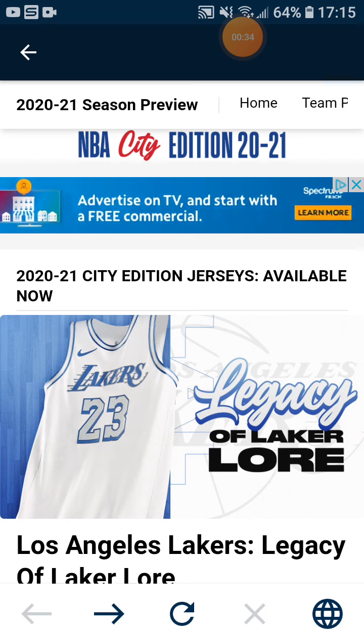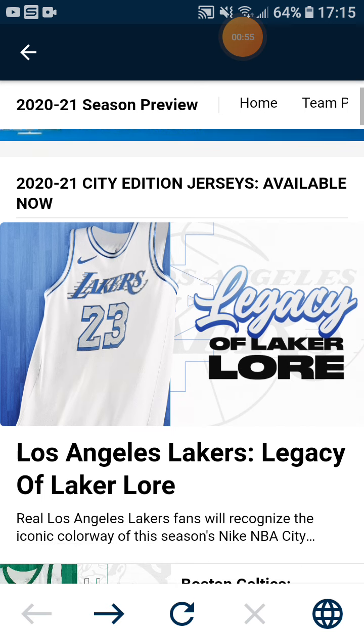So we're gonna be looking at the jerseys. I'm gonna give my own opinion and give a review on it out of 5 stars, basically. And also read the backstory.